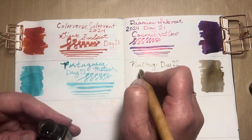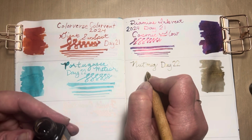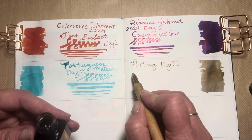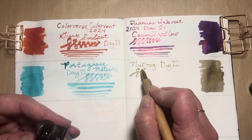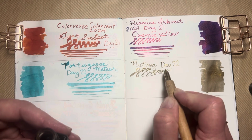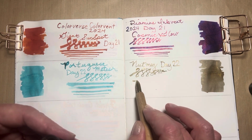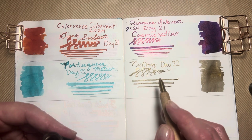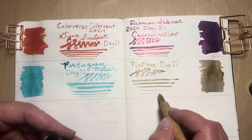I'm actually loving the shimmer color. This is a good balance. The base ink is not too dark, and the gold shimmer just matches perfectly. I'm liking this.